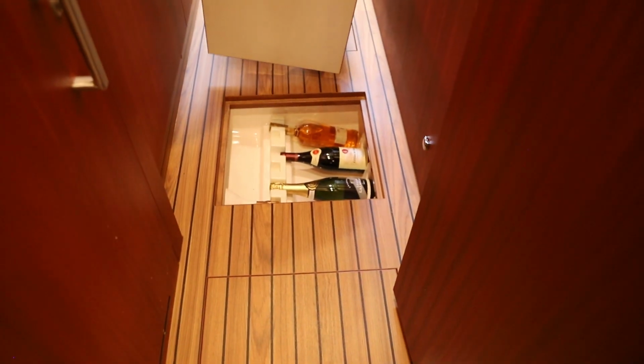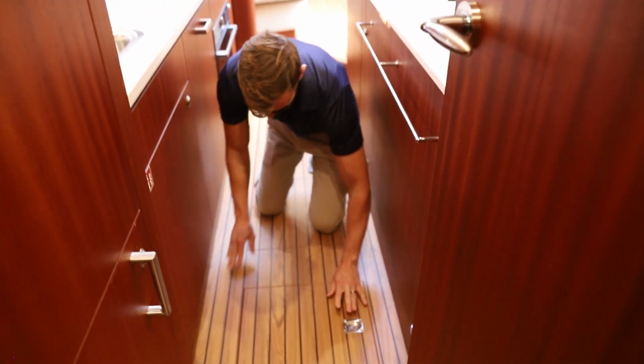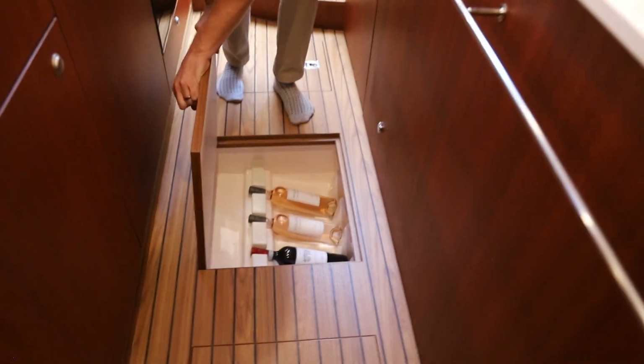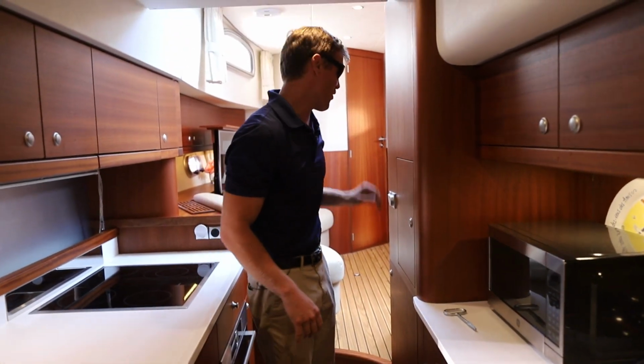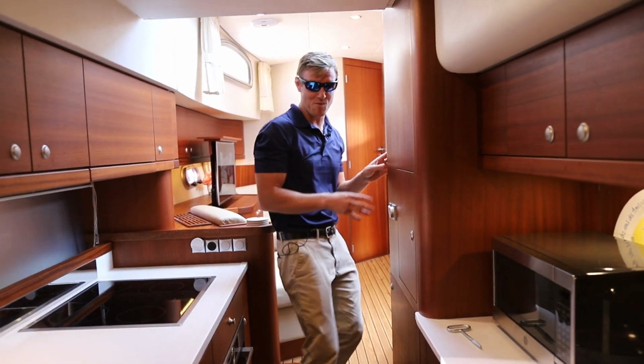Now this is thinking like a sailor. Using what should just be nothing but bilge, and that's their champagne storage. Not to be outdone, the wine storage. Different, right? So for more on the Elling E4, stay tuned to an upcoming issue of Power Motoryacht or pnymag.com.